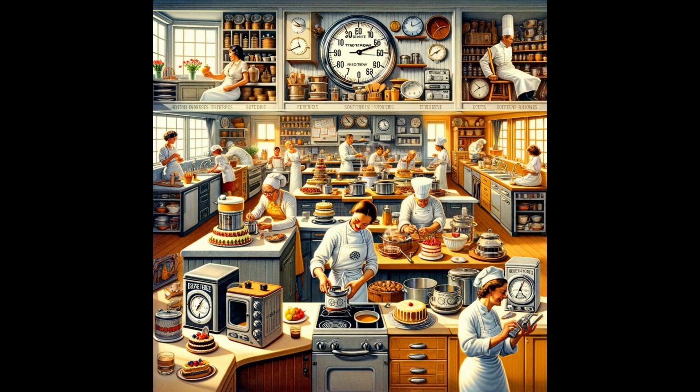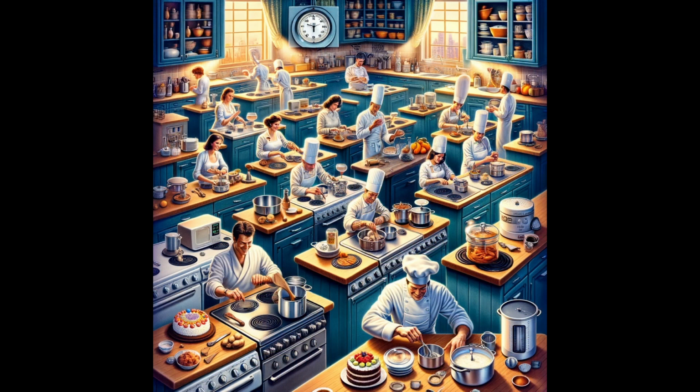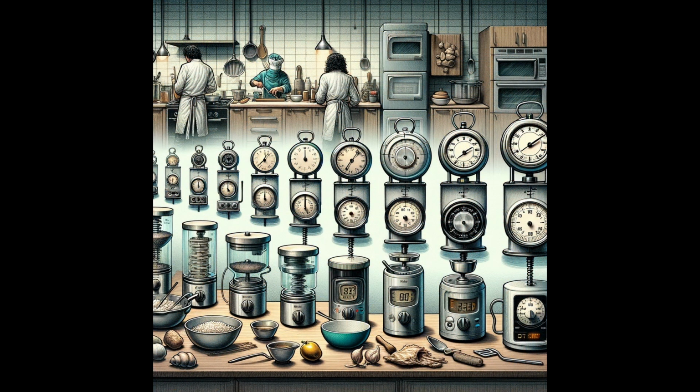Word of this ingenious invention spread like wildfire, and soon enough, kitchen timers were popping up in kitchens all around the world. No longer did home cooks need to rely on their instincts and guesswork. They could now confidently tackle complex recipes and bake their cakes to perfection, all thanks to the ticking of Frank Shailor's timer. As time went on, the design of the kitchen timer evolved.